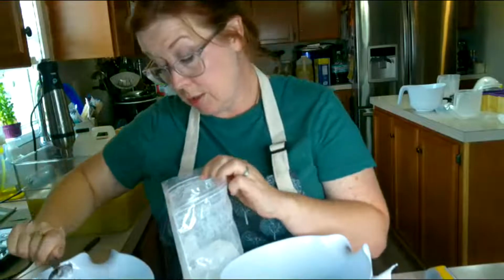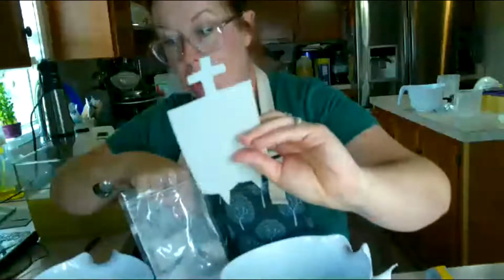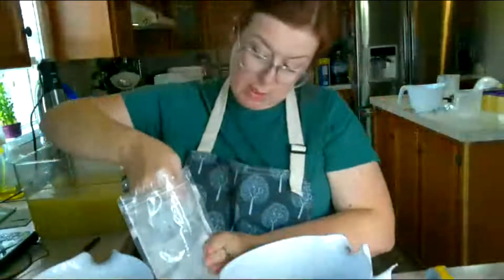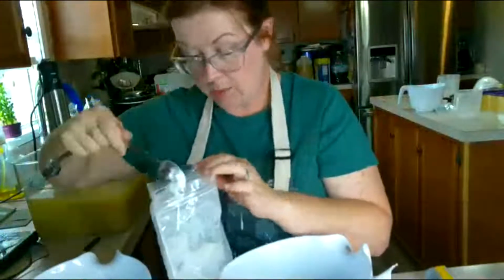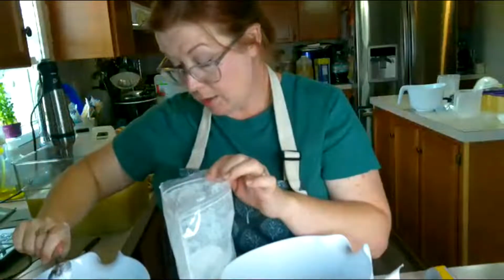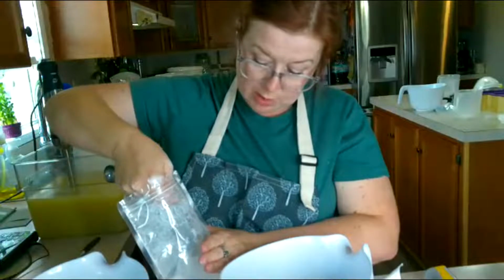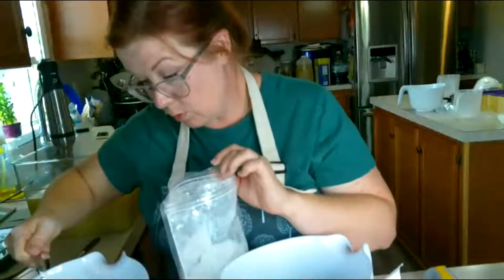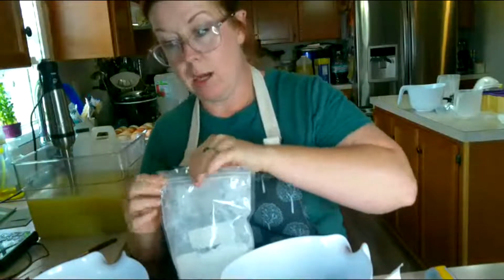I was going to do a cross in the soap, but this isn't strong enough to pull through the soap to make that happen either. So it's kind of a wing-it kind of thing today. Sometimes my best ideas happen that way. So let's see. And I know I'm using a tablespoon, you guys. I really want this white. I want this soap to be bright white, as white as I can get it.